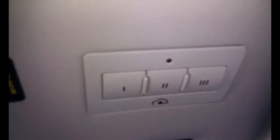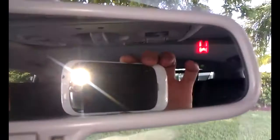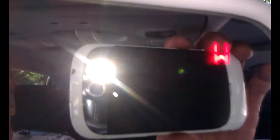Dashboard is in like new condition, you can see there. No cracks, no fading, perfect shape. Comes with garage door opener on the visor, driver's visor. Automatically dimming mirror, and it has compass built in. Really nice feature. This one has power sunroof.